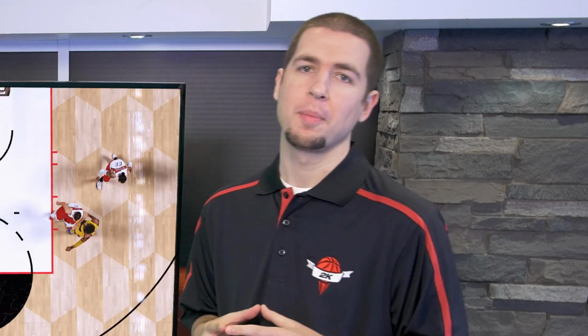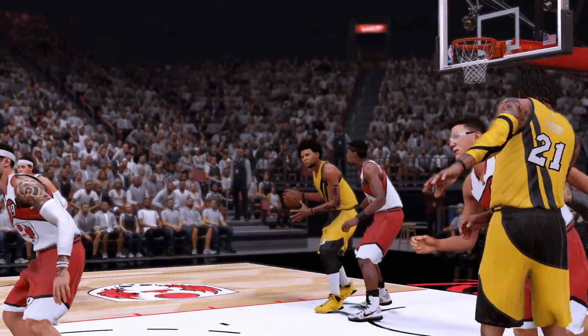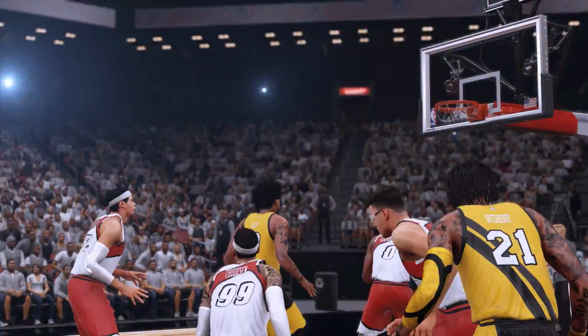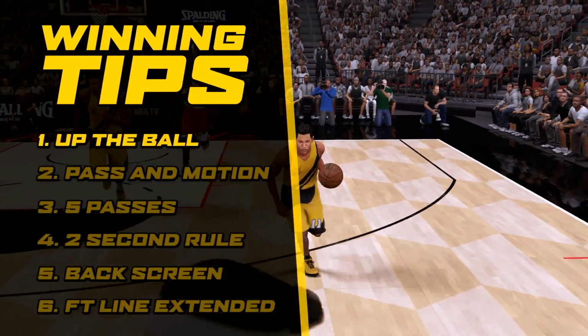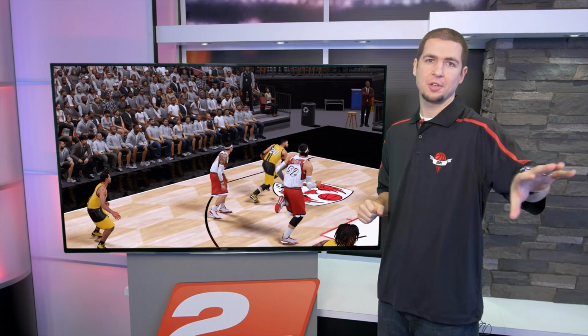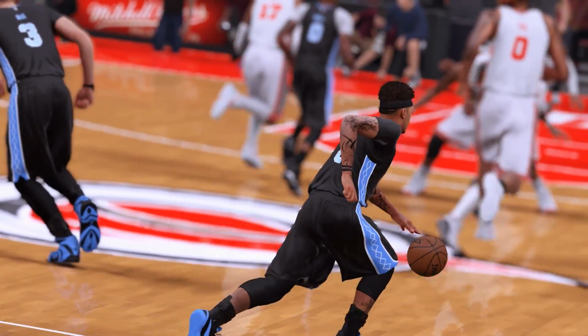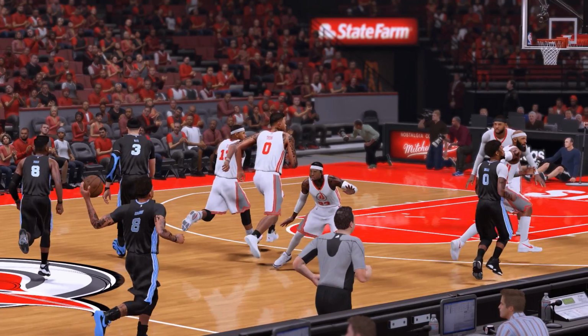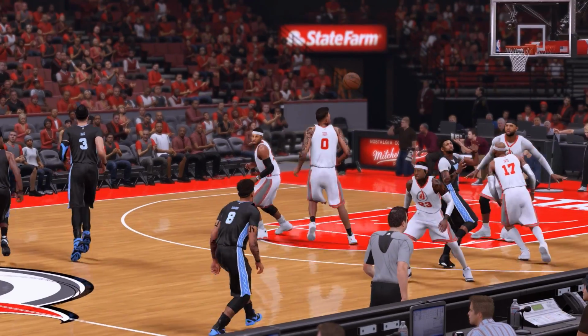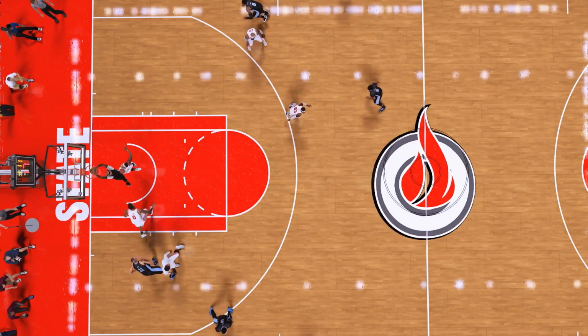So now that you got your formation set, we need to refine your skills and add structure to your team's playing style. The first rule is what I like to call upping the ball. What does that really mean? It means the ball moves faster by the pass than it does by the sound of you dribbling it. If you're a point guard and you're driving that ball up the sideline, ahead it up. Get it up the floor. See if you can get an easy basket before you're setting up your offense.